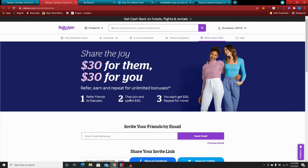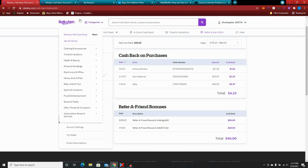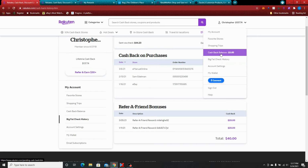So yeah, refer your friends. They join and spend $30, and then we both get $30. So you gotta actually use the site first. So I had 2 people actually use that, and it was during a time where it was $20, and now it's $30, which is pretty significant. So that's that. Let's go back to the history.